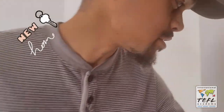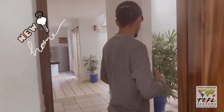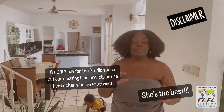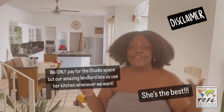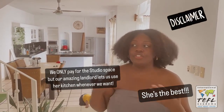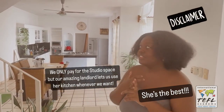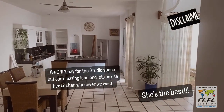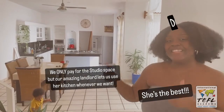And you all are probably wondering, how do you cook? Well, this is a whole house. This is an entire house. So we go in here to cook. Okay, so the last part actually cut Michael off. We want to be clear that we only pay for the studio space, but our landlord, or our neighbor, or the owner of the house is really nice and really sweet, so she lets us use some of her kitchen space. So this is where we cook and where we clean all of our dishes. That's the kitchen over there. You can see it from a distance. We don't really have to go over there, but it's a really large place and it's nice. She lets our son play sometimes and we love it.